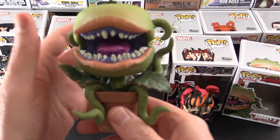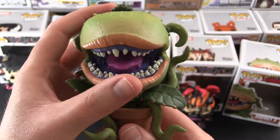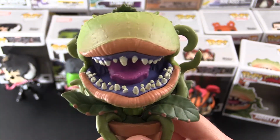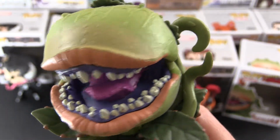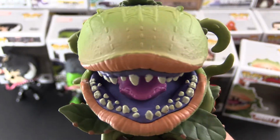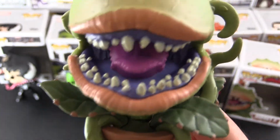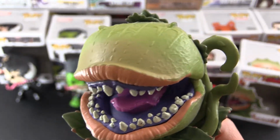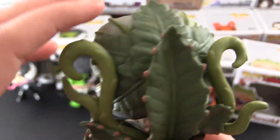Okay, Audrey 2. The first thing I notice about this pop is it is massively heavy. It is one of the heavier, smaller pops. We've got no head movement there. And as you can see, this thing is hideous. We've got some nice details around the mouth there, the tongue poking out, a couple of rows of teeth. Clearly a Venus flytrap or carnivorous type plant. We've got a little pot and a little thing underneath there to collect the water. This thing is climbing out of there practically, all these green tentacles. Lots of growth, some leaves. I like the textures and detail on the leaves.